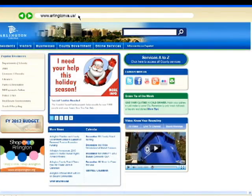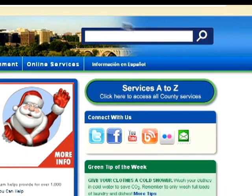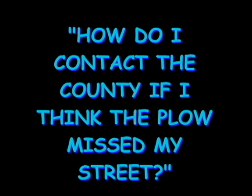Arlington has a snow removal ordinance, which requires property owners to clear the ice and snow from their sidewalks after a storm within certain time frames. For all the information, go to our website, www.arlingtonva.us, and search snow.